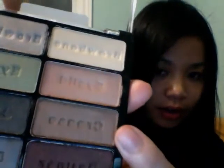Okay, the next is this crease color right here. Looks like that. Alright, so this is the Wet n Wild shade, and this is Snake Bite from Urban Decay Naked Palette 2. Naked 2 palette, whatever. Okay, pretty similar, right?